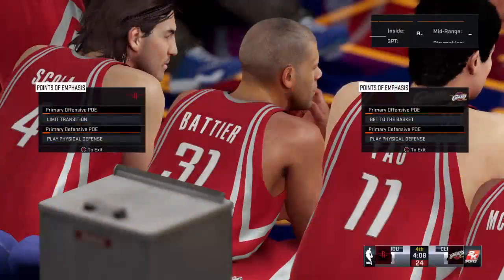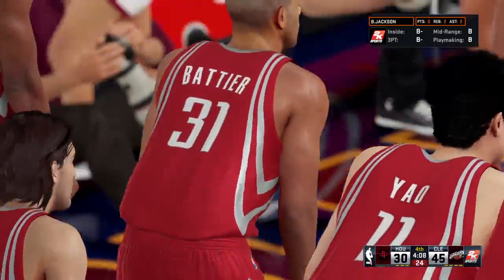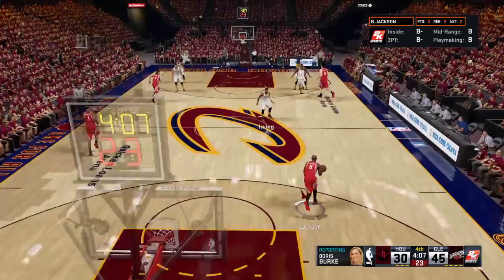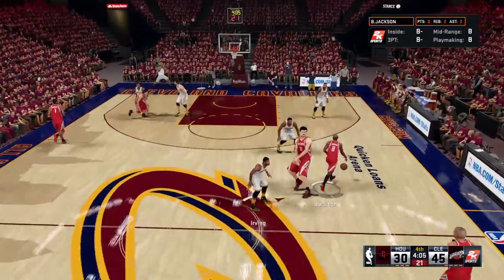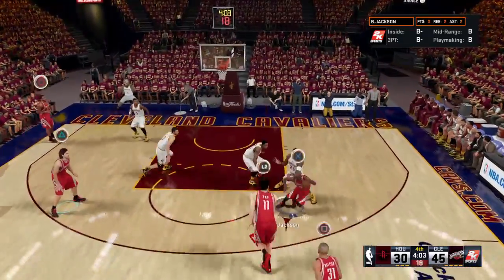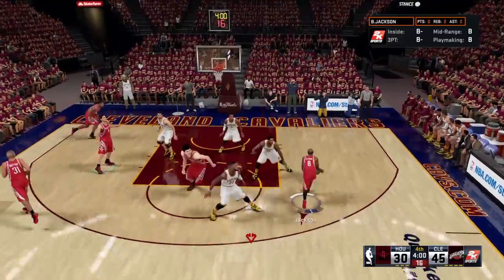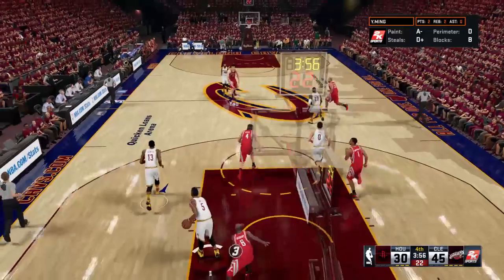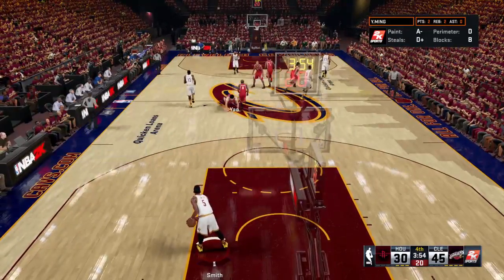Timeout called the Rockets. Doris Burke has an update for us. Doris? Hey, Kevin. Well, the Rockets coach had some advice for the team over that last break. He is not pleased with the score and implored them to try to make a push right now, saying, "We don't have time, fellas. If we can't make a dent soon, I'll have to pull the plug." Pretty blunt, Kevin. Back to you.